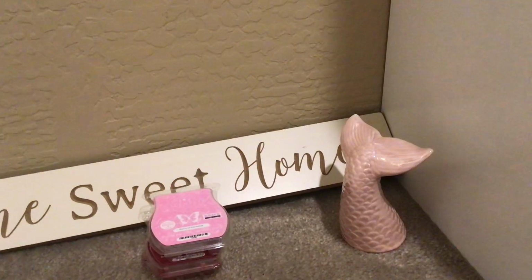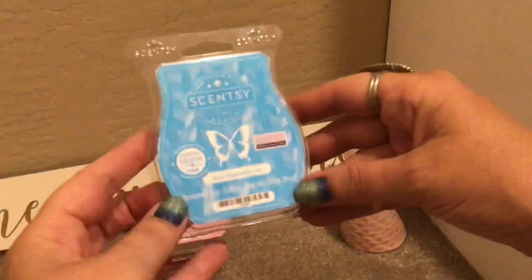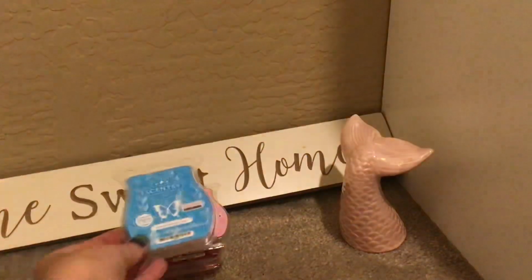I really enjoyed this. On cold, I really smell that blue raspberry, but when it's warming, I get more of the cherry and the lemon, which I'm totally fine with. It was a great, fun summer scent. And if that comes back, I would get it again.